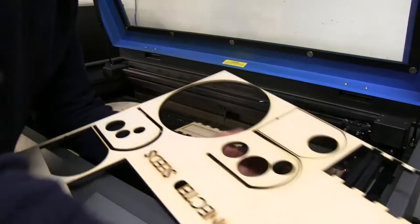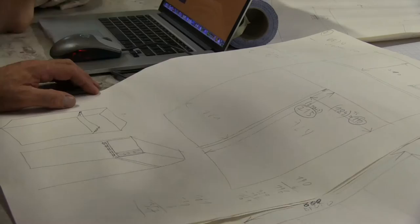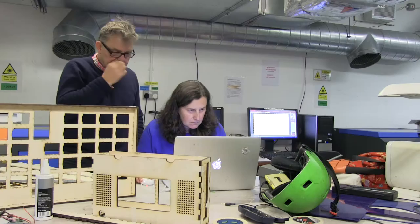The seed library was made from laser-cut plywood components. Many days were spent in the laser-cutting lab in the basement of the university. It took lots of trial and error to get it exactly right.